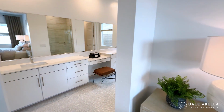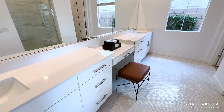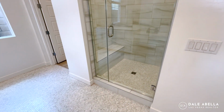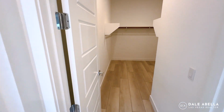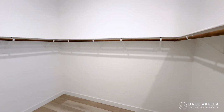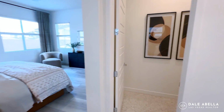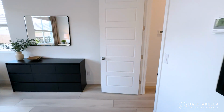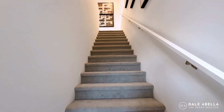Right. So we got the primary bedroom in here. So we got the primary bath. Okay, so dual sinks, quartz countertop. You got the shower, walk-in shower right in the middle. Okay, massive, pretty good sized walk-in closet right here. Okay, so you got some good space. This beautiful flooring right here. You got the tile surround as well. Okay, so I'll head up to the second floor.